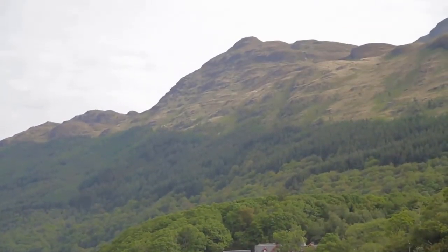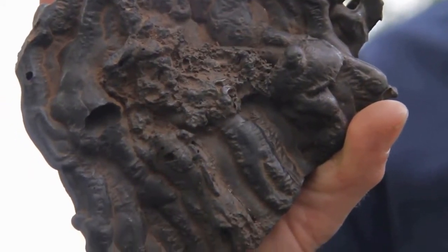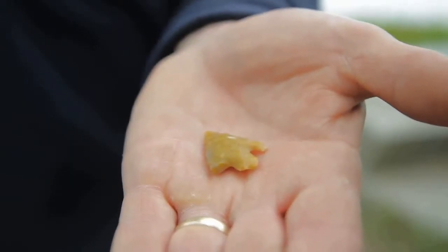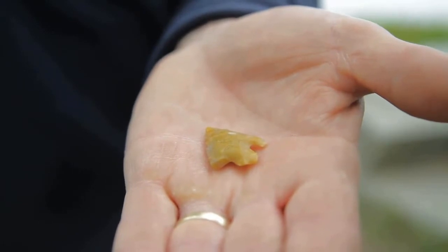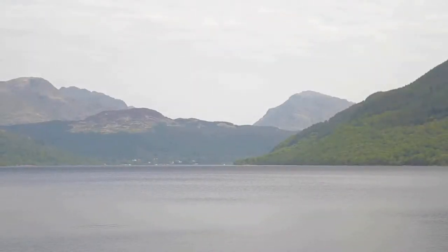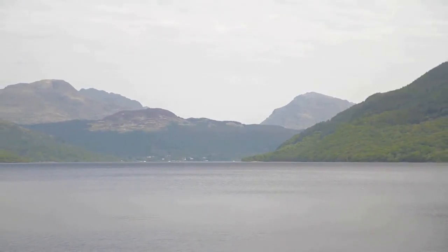On the National Trust for Scotland ground at Ben Lomond, we've found various signs of some of those activities people have been getting up to, from iron smelting. This is the waste from the bloomery slag. This was taking place sometime in the 1400s to 1600s. Even older is the flint arrowhead here in my left hand, which was found on the beach of Rowardennan Youth Hostel behind us here. We know this dates from 4,000 years ago. Perhaps it was a hunter that dropped it, perhaps it's from a burial that took place somewhere here. These are physical signs of the long extent of human activity in this area.